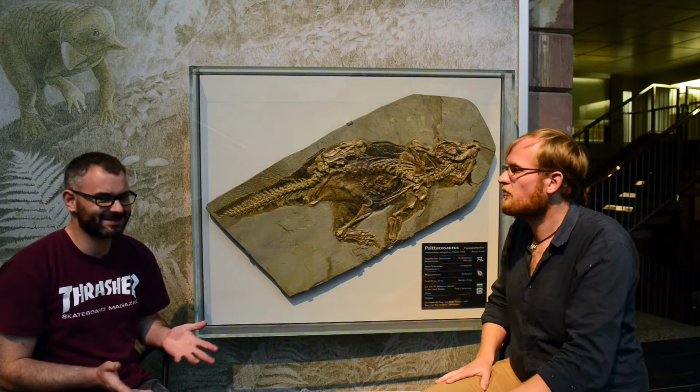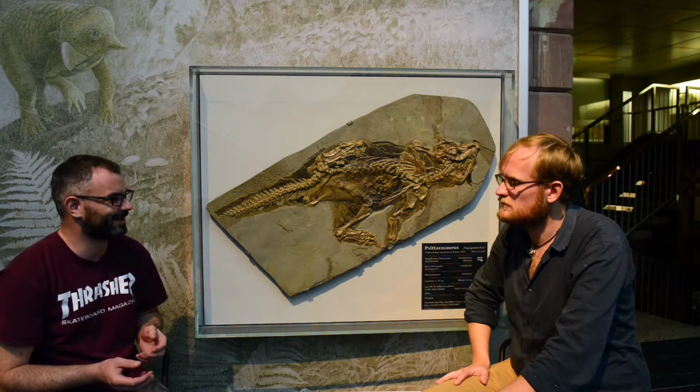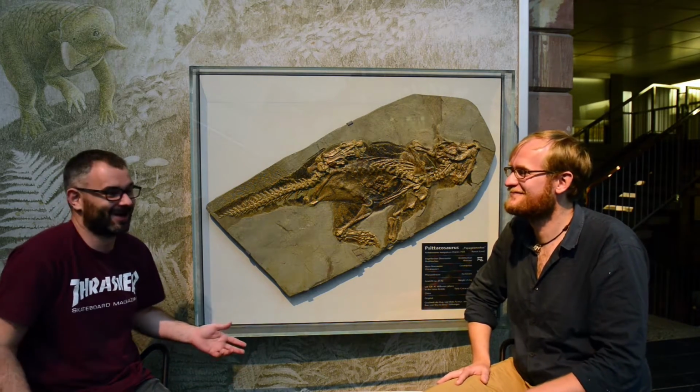Now, the colour patterns are pretty exciting because animals use colour in a whole heap of different ways. Like, you can use it for camouflage, you can use it for signalling, you can warn people, you can say, hey, look, I'm attractive, I'm wearing a gorgeous burgundy t-shirt with Thrasher magazine on, I'm gorgeous.